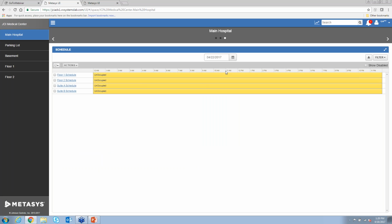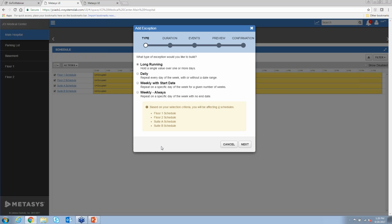Go back to my schedule summary. Let's say I did need to make a change on Saturday. What I can do is select every schedule that's in this building, and I can issue a bulk exception, and that'll affect every single schedule in the facility. So I don't have to add exceptions or enable or disable schedules one by one anymore. I can do this in a bulk operation. So that saves the operator a lot of time when they're issuing schedule changes in the facility.